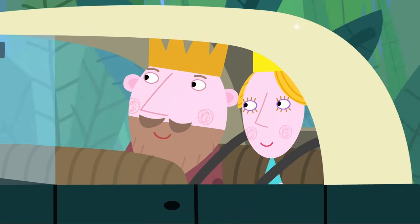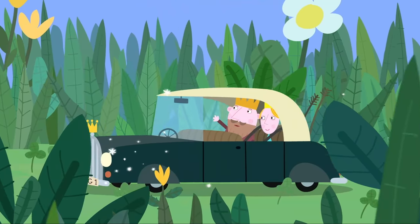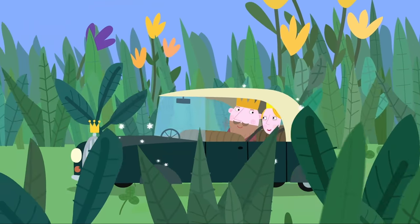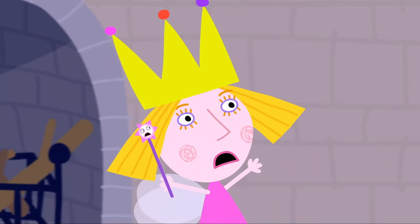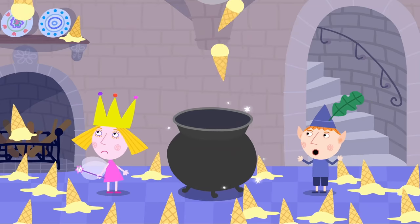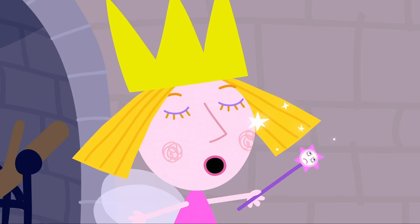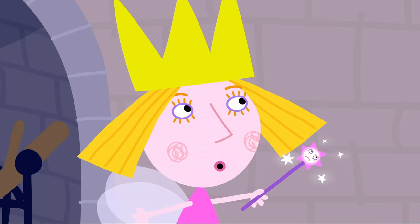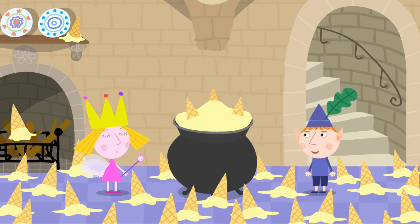We'll soon be home. Yes, and it's good to see that the kingdom isn't flooded with frogs or jelly or anything. Yes, Holly must be behaving herself. There's too many ice creams! Make it stop, Holly! Make it stop! Ziggity, ziggity, stop! Stop! Stop! Phew! That's better.